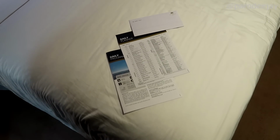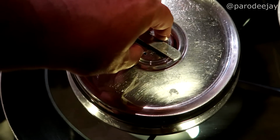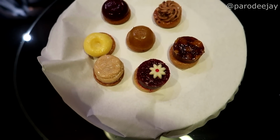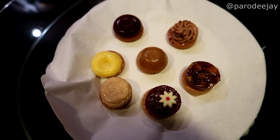We have come back to the cabin to find our paperwork for tomorrow. Mañana in Costa Maya. Oh my word, we also got a little selection of canapé. Yo, they're trying to feed us to death. I don't know, they look good though. Too much food.